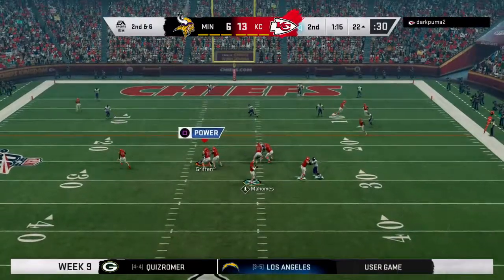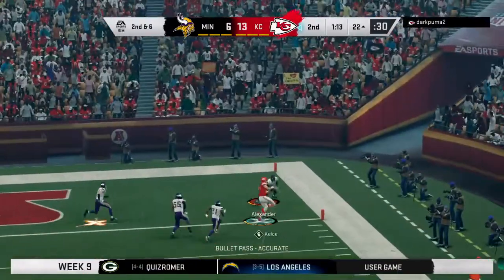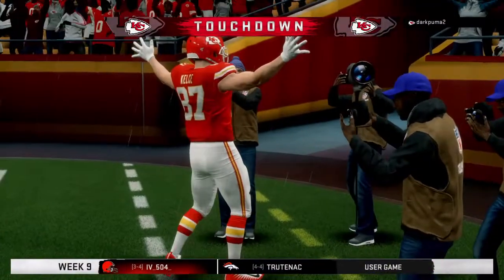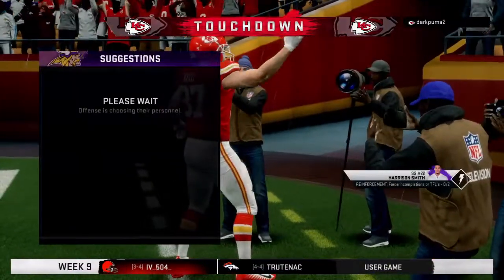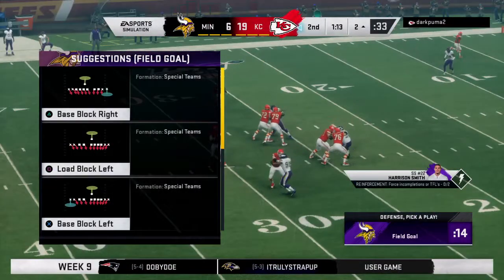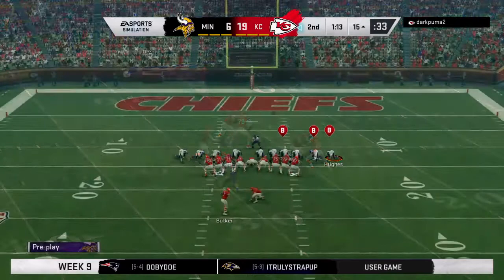Now it's Mahomes again. And that's caught. It's Kelsey. Touchdown, Kansas City. Way to go. That's what I'm talking about. Travis Kelsey, his 4th touchdown on the year. And the Chiefs are able to extend their lead.